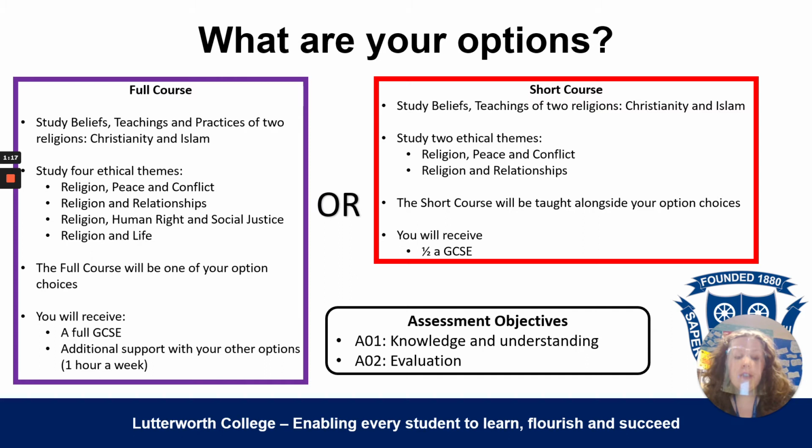And if students then want to do the short course, it will sit alongside of their options. And it is the beliefs and teachings of two religions, so not the practices. Again, same religions, Christianity and Islam. And then they will do 2 of the ethical themes, religion, peace and conflict, religion and relationships. And they will receive half a GCSE.